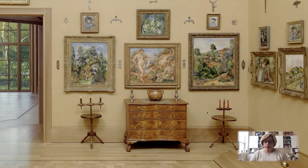This is the ensemble I use in many of my tours to demonstrate Dr. Barnes's ideas of line, light, color, and space. Here we have a V shape of paintings by Pierre-Auguste Renoir, interlocked with an upside down V of paintings by Paul Cézanne. In fact, the wall is nothing but Renoir and Cézanne, along with furniture, objects.